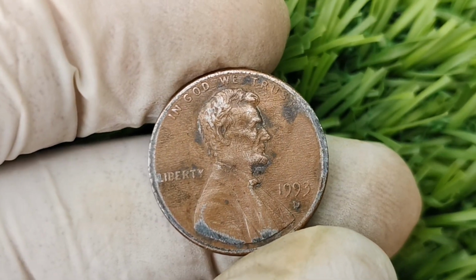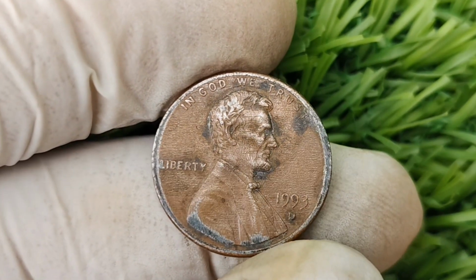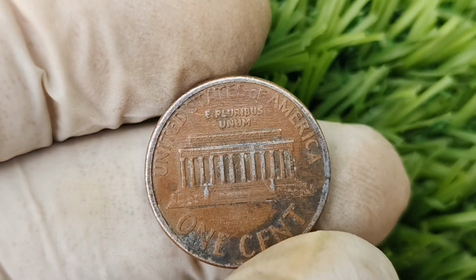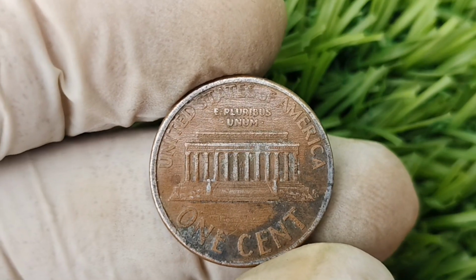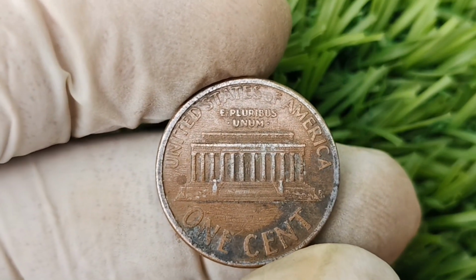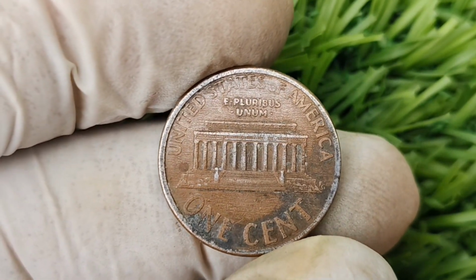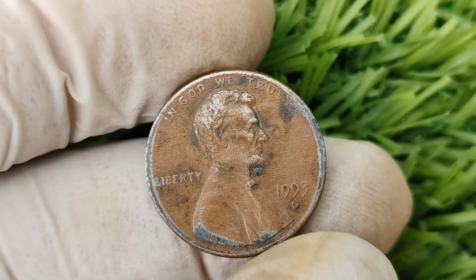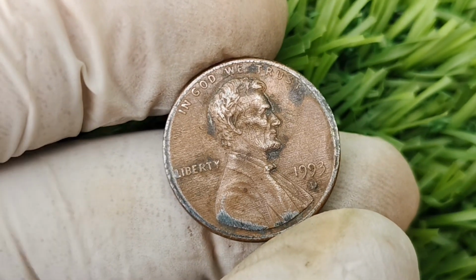Just be prepared for the rush of excitement when you hand it over and they tell you, yep, that's a $1.7 million penny. Now, here's the fun part. Not only does finding a rare coin like the 1993 D penny feel like winning the lottery, but it's also an amazing investment opportunity. Rare coins often appreciate over time, which means their value can continue to grow, sometimes even faster than the stock market.